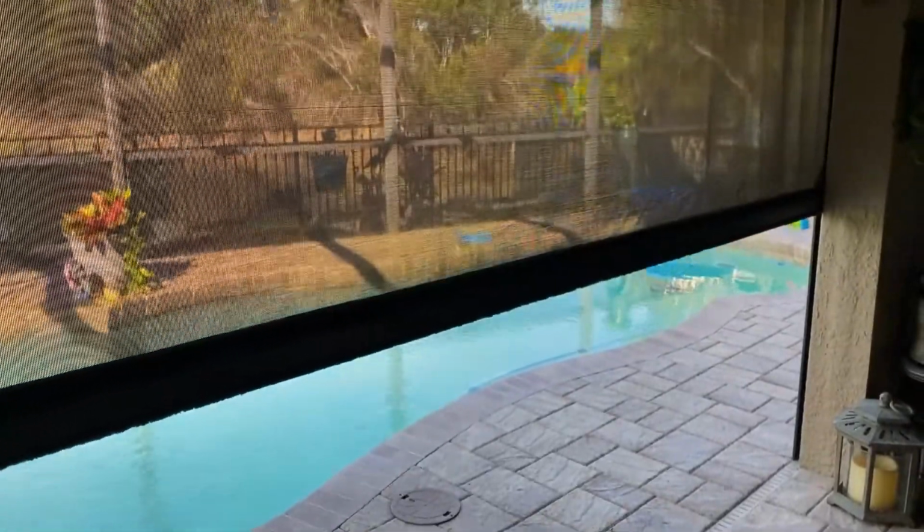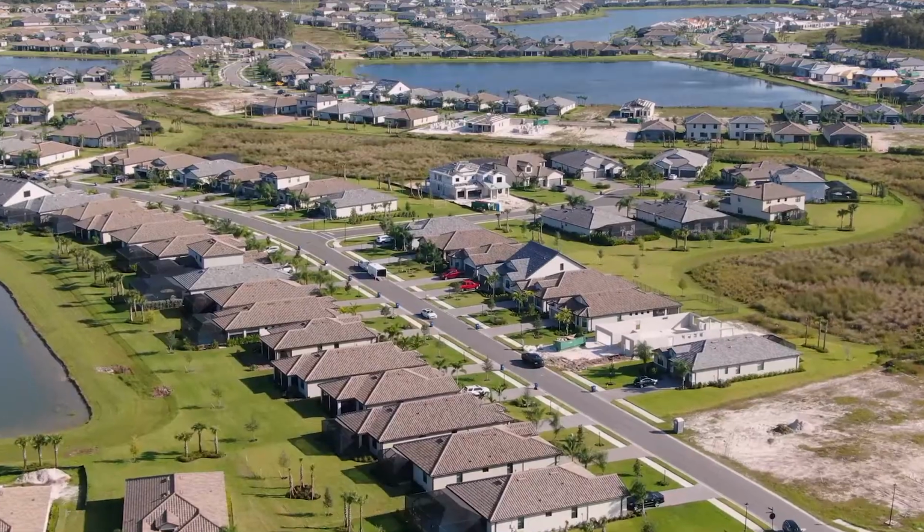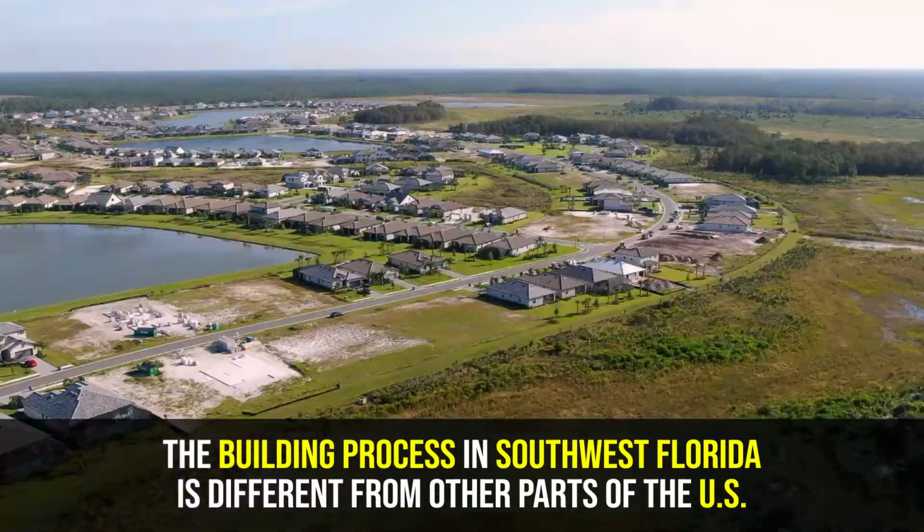And especially if you add a pool here in Southwest Florida, which is extremely popular. Yeah, exactly. This pool that's right out back near us is pretty incredible. So sometimes you, of course, can have those things if it's in your budget, and sometimes you can't. But another really super interesting thing just really about building in Southwest Florida is the build process.